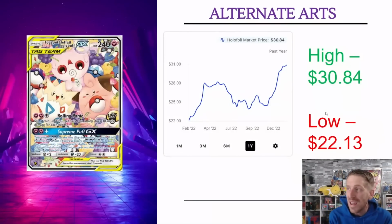The Togepi and Cleffa and Igglybuff is just an absolutely gorgeous card. I love the colors. It pops extremely well. This is an alternate art promo. You can see in February of 2022, it was at a one-year low of $22.13. A lot of these alternate arts are right around the same price point, which is really cool.